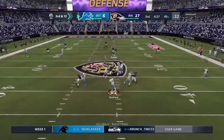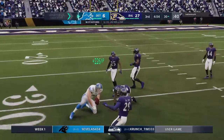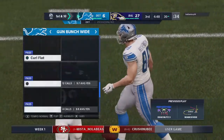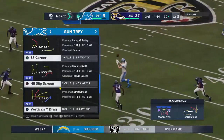Stafford looks to throw again. He's got his man, T.J. Hockenson, and he's going to be taken down with the first down at the Ravens 30. A big play there as they get the conversion on 3rd and 13. First down, Detroit.